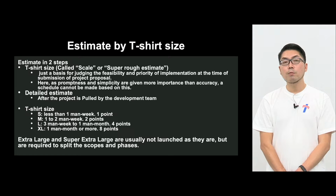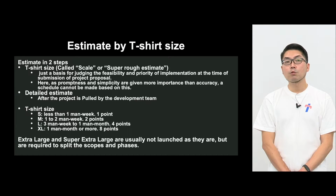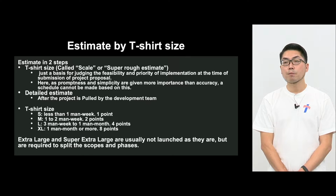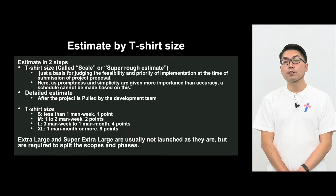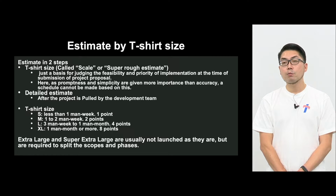And the reason why we use this is that coming up with an estimate, of course, needs engineers' resources, and detailed specifications will have to be worked on. So it uses time. In order to avoid that, at a high level, service managers and management will decide on what kind of priority to proceed. And the detailed estimate will take place later. The development team, when they pull the project, like I said earlier, then work on the detailed estimate.